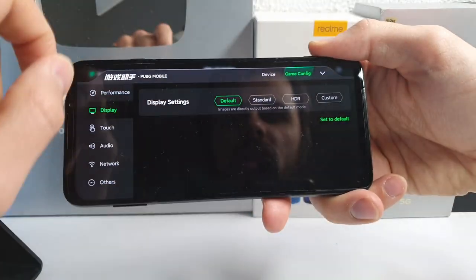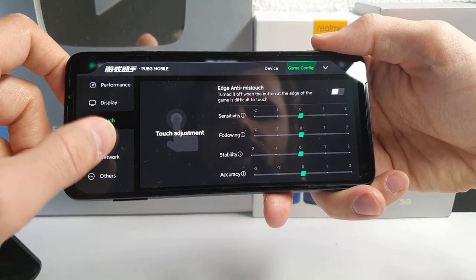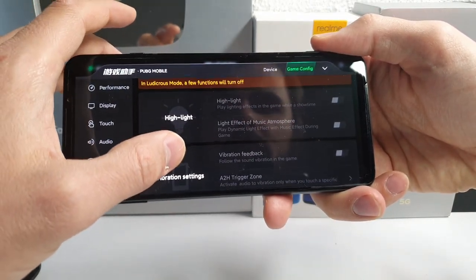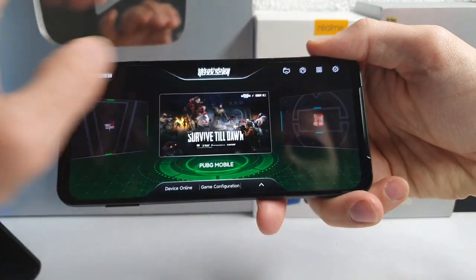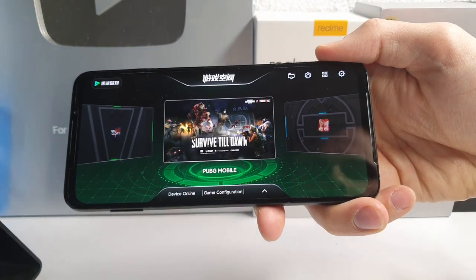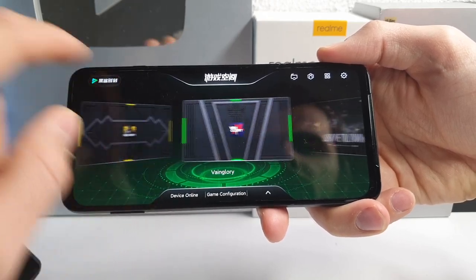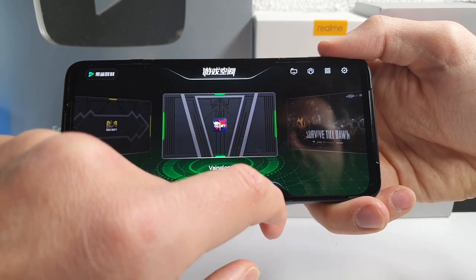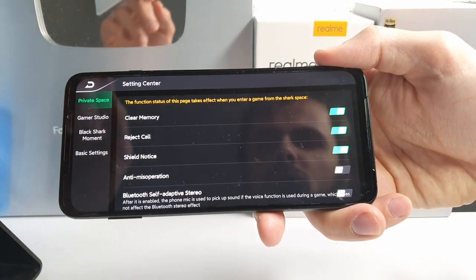Display, you can adjust and use the HDR if you want to go with the HDR quality. Touch, you can also use the Edge anti-mist touch. Video, audio, network, others. Also, you can go here in ludicrous mode. This is not enabled, so just have that in mind, okay? And these are the gadgets which you can buy for the Black Shark 3 or obviously the Black Shark 2. Anyway. Remember, ninjas, with the space mode, with the game mode, Shark mode, you can obviously use the screen recorder and can use the FPS meter with the built-in device information like the battery and the CPU consumption, I think so. That's it. Anyway, Game Studio, Black Shark Management, all this is like what you saw with the Black Shark 2.